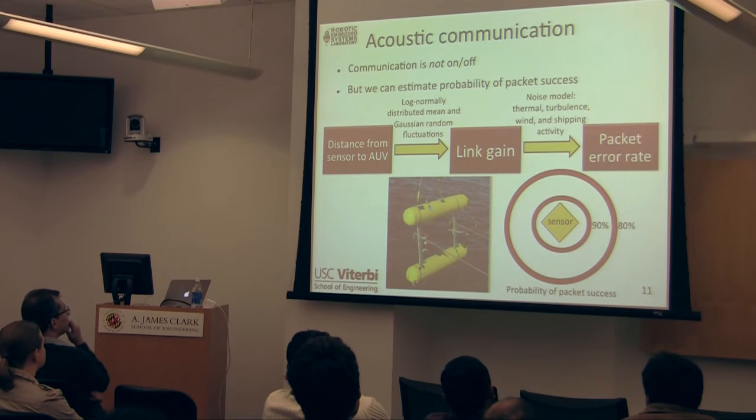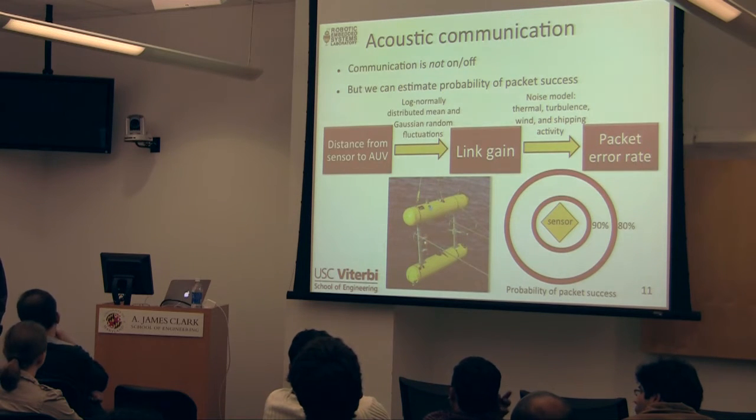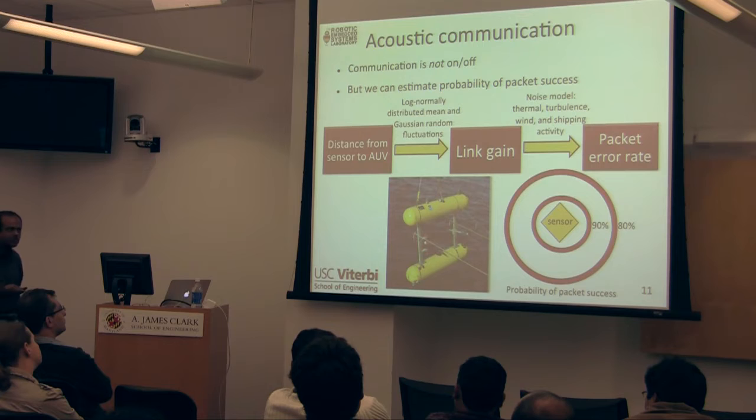And so what we really want to end up with is, given the distance from the sensor to the vehicle, some sort of contours that give us the probability of packet success. And we want this to encode not just the distance, but also the particular modulation used for doing the communication. So we want to get a little bit deeper into whether the acoustic comms is TDMA, time division multiple access, or code division, or so on.